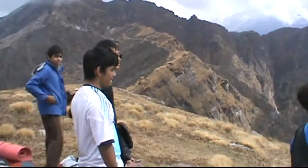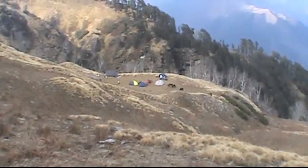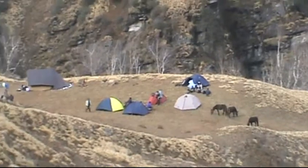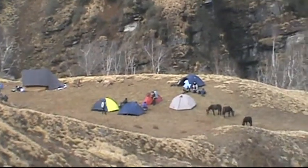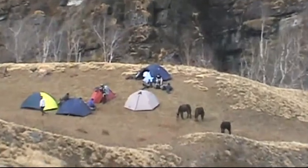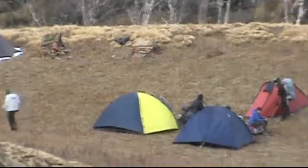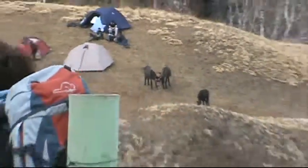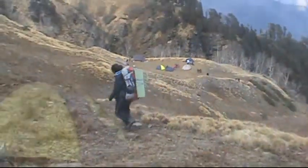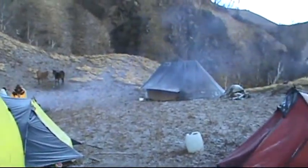Hello! Alright. We've made it to Camp 3. And they actually set our tents up for us, which was super nice. Some of the group has already made it. Let's get down to it. Alright. Morning, Camp 3.